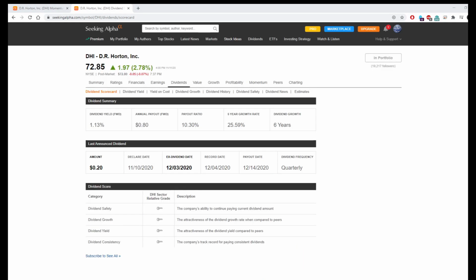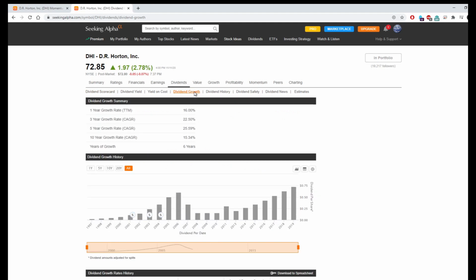Their current yield is 1.13%, which may sound low, but look at that growth rate again, 25.59. This says dividend growth has been going for 6 years, but let's do a check on that. So 6 years here, yeah, it's right.